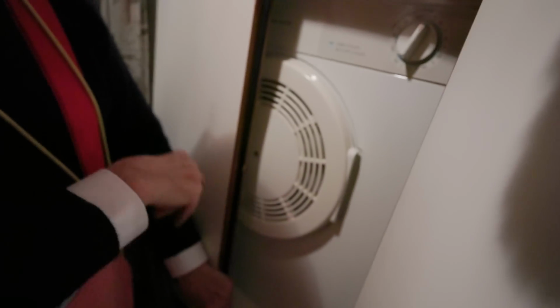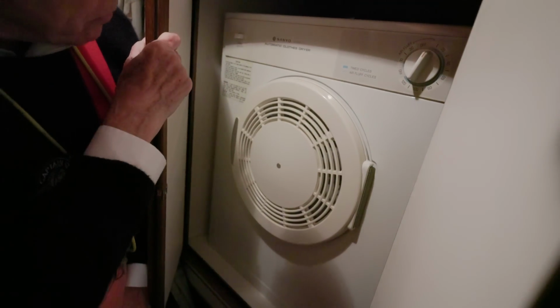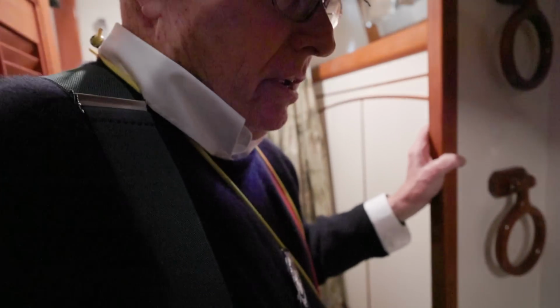Washing machine and dryer all rolled into one. I don't know how they do that. I've always wondered. I don't know why we don't get one of those at home. Automatic closed dryer. Well, that's just a dryer, no washer. Darn. Great master stateroom. Nice size head.